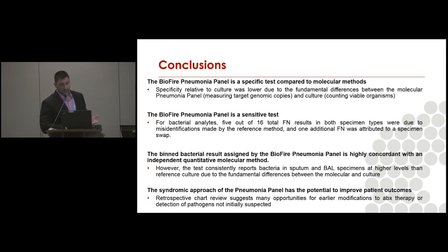It's a very sensitive test. There were very few false negatives. In our qualitative analytes, it was attributed to things just being below LOD or a couple of misidentifications by the reference method. And I think I've shown that the binned bacterial result assigned by the panel is highly concordant with that independent quantitative next-gen sequencing, which is a totally independent molecular method.